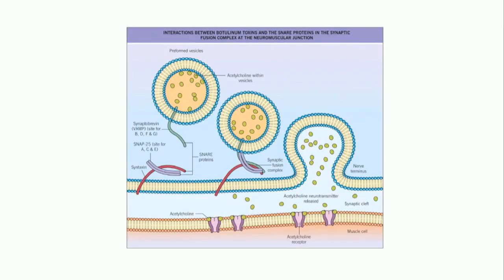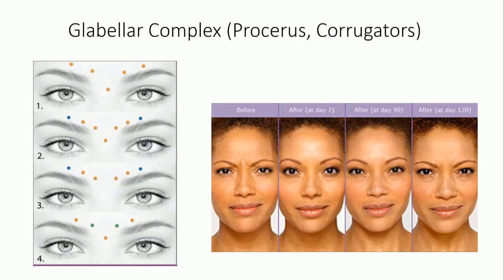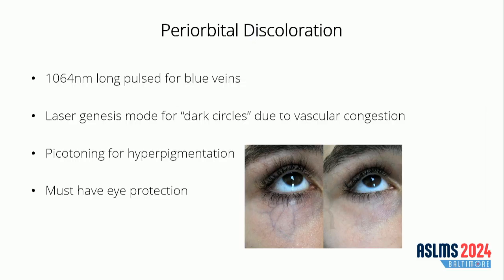So we know neuromodulators, of course, are injectable medications. They temporarily inhibit certain facial expressions that create lines. There are multiple muscular targets for the purposes of this talk in this area. So what I really focus on for the periorbital area is treatment of the glabellar complex. This gives patients about 1 to 2 millimeters of brow lift if performed appropriately, as well as an eye-opening effect, as well as treatment of the orbicularis oculi to soften any crow's feet.